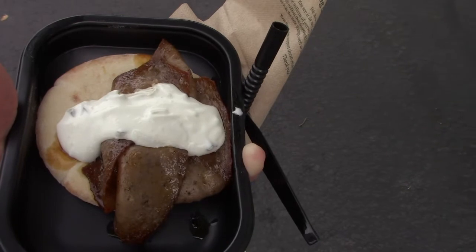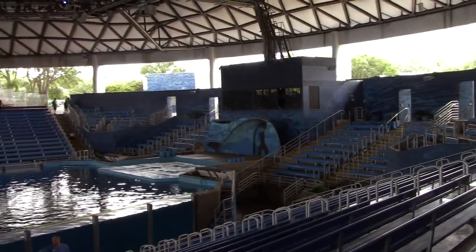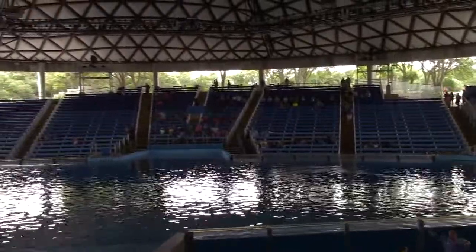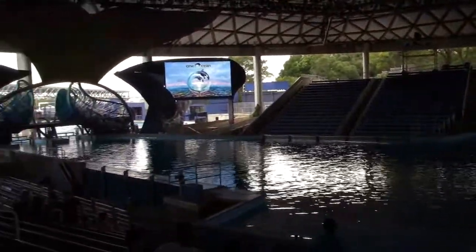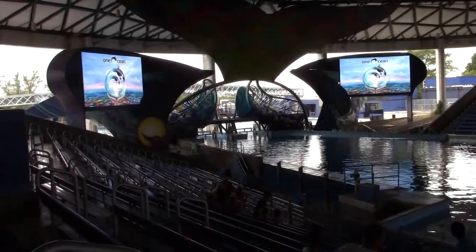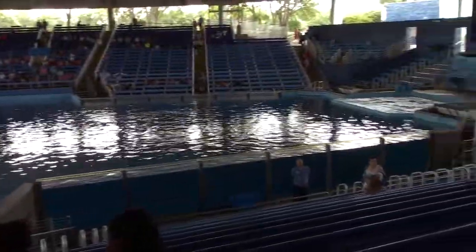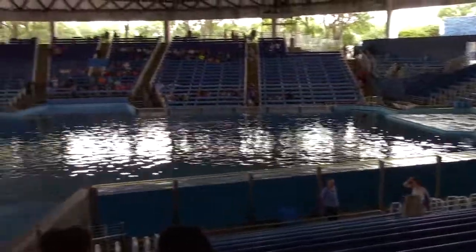Alright, I decided to come back for another show with my 10th punch. Alright, this is Shamu Stadium at SeaWorld, San Antonio, Texas. That's a big size theater. Completely different setup than what's at SeaWorld Orlando that I'm used to going to. This one the whales perform in between the two sets of seats. Whereas the amphitheater in Orlando, it wraps around on 3 sides.